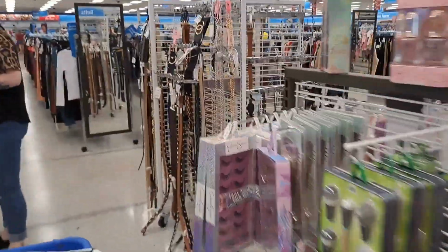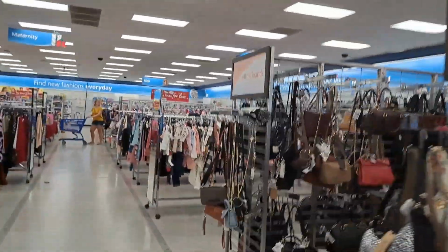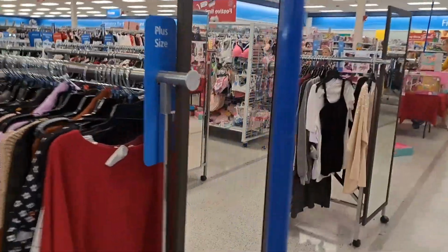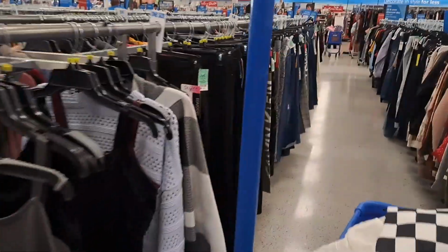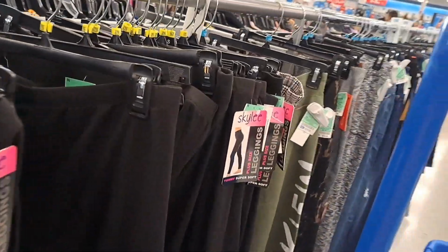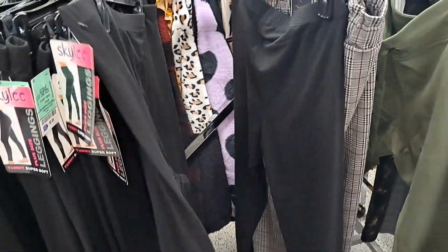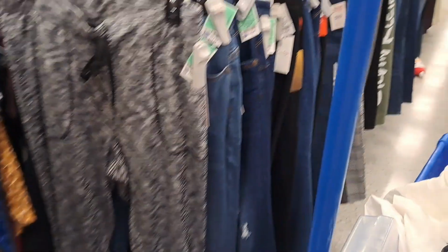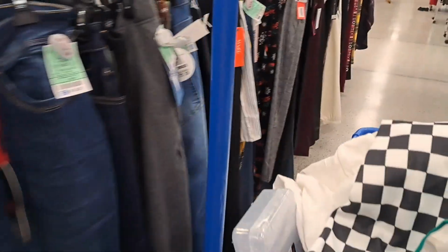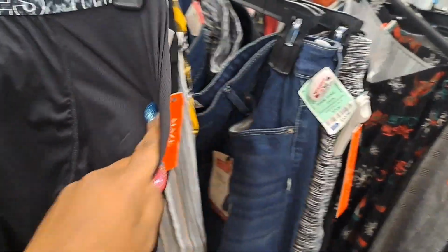Let me go look at the clothing and see if I find me an outfit to wear. Excuse me. See if I can find me an outfit to wear. Something on clearance. One size. Just letting it all hang out. $5.99. I don't want no pants on. I didn't want any pants. I want some shorts. Something that I'm looking for. I don't know what I'm looking for. Some drawers.